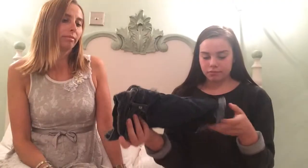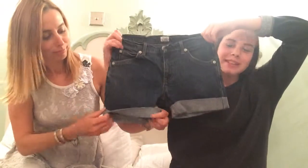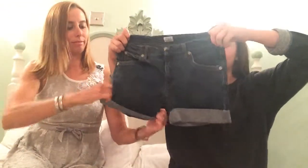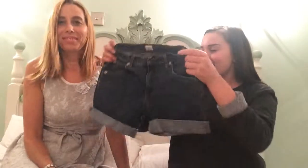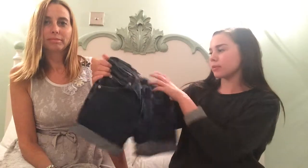I just love it. The next item, I rolled it up weird, so just ignore that. And it's these, oh my god, look how weird I've rolled it up. I look so stupid. But it's these little denim shorts, and these are so nice. And I feel like they're a good length as well. I have booty shorts as well and high-waisted shorts, but these are not high-waisted, they're just in the middle.